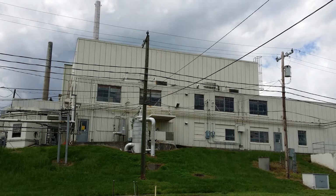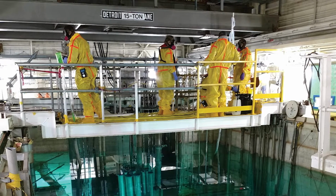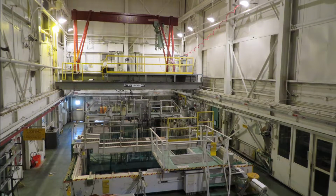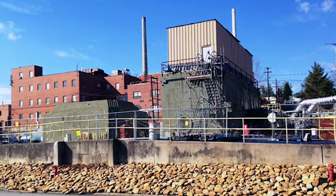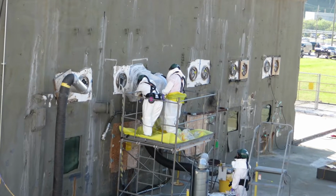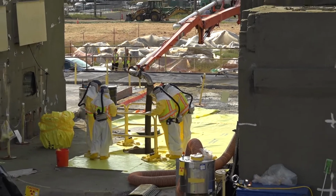Progress continues on removing 2 former nuclear facilities located on ORNL's central campus. Workers have successfully moved buildings 3010 and 3026 to the cold and dark stage in the deactivation process. There, all utilities have been isolated. Getting a building to cold and dark is a crucial step in preparing for demolition.